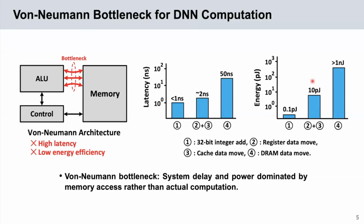In terms of energy, it becomes worse. A 32-bit integer add only takes 0.1 picojoule, but a cache data move can easily take 10 picojoules. And when you go to DRAM to access just 64 bits over a 64-bit data bus in DDR3 or DDR4, it can easily take more than 1 nanojoule to get the data from off-chip to on-chip. This is not what we want, especially in deep neural networks. So what people are currently doing is always trying to add more memory to the chip.